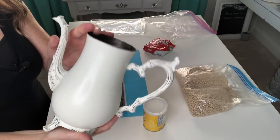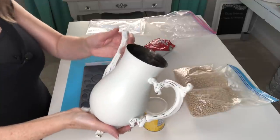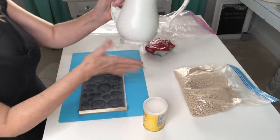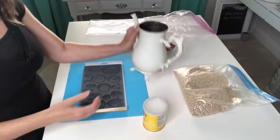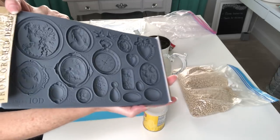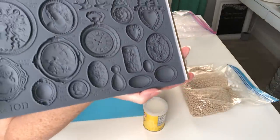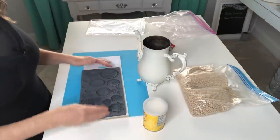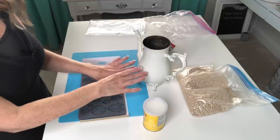I had painted this from a thrift flip a couple of videos back, and I can link that for you guys below. And I really loved how that turned out, but I think that one of these new Iron Orchid Designs Cameo molds may look really good on there. So I'm actually going to mold a few of these and figure out which one is going to look better.